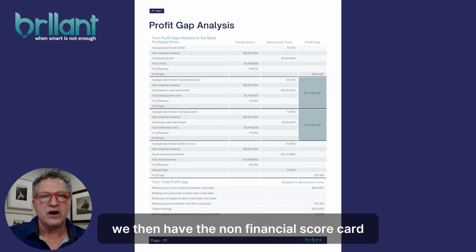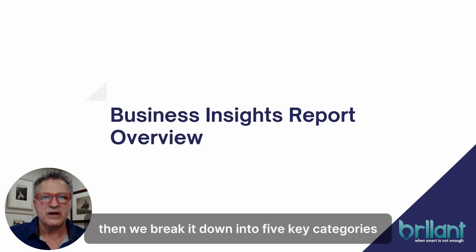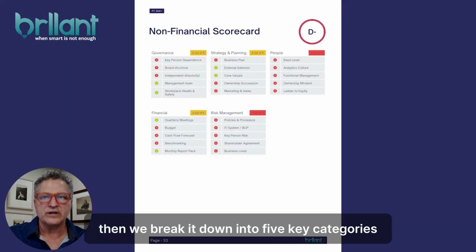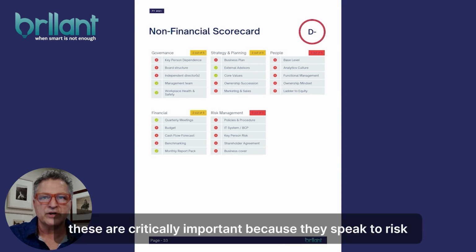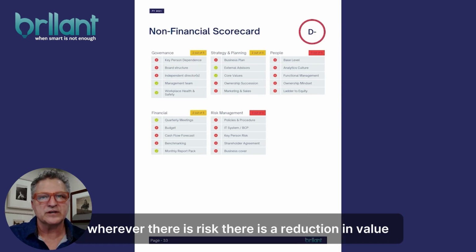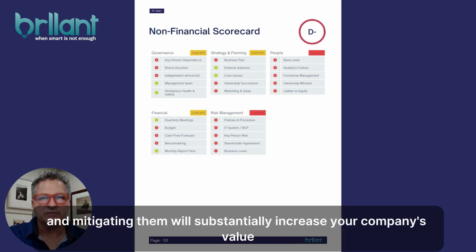We then have the non-financial scorecard. In the top right corner, we show you your overall scorecard. Then we break it down into 5 key categories of non-financial performance in your business. These are critically important because they speak to risk. Wherever there is risk, there is a reduction in value. Identifying these risks early and mitigating them will substantially increase your company's value.